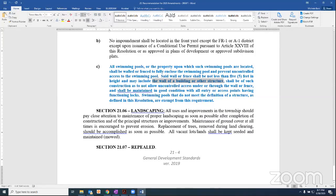I agree with that as well. I'm assuming that's the intent, is just saying we can use the structure as part of one of the sides. That's correct. Yeah. So I'm back. Sorry, Mark. Like you said, wall or building is fine with me. All access points have to have functioning locks.